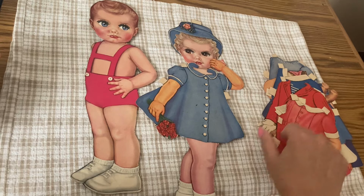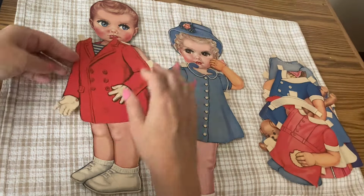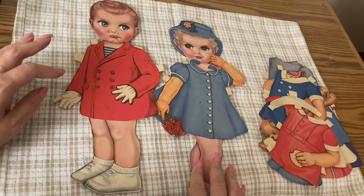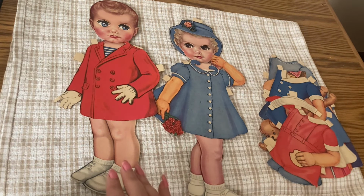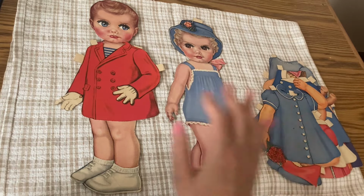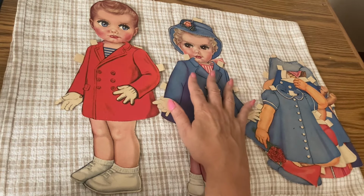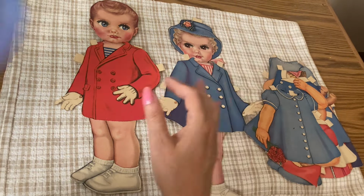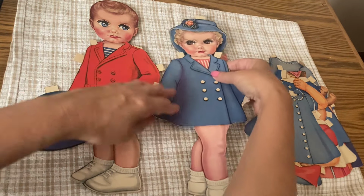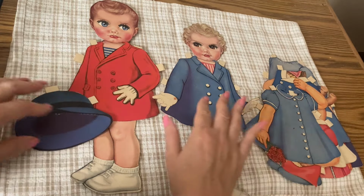I think I see where I went wrong. Maybe that's the green outfit. She has a better one. Maybe this was his, but it's not. It's hers. But we can switch her hat. She's feeling herself because look, her hands are out.